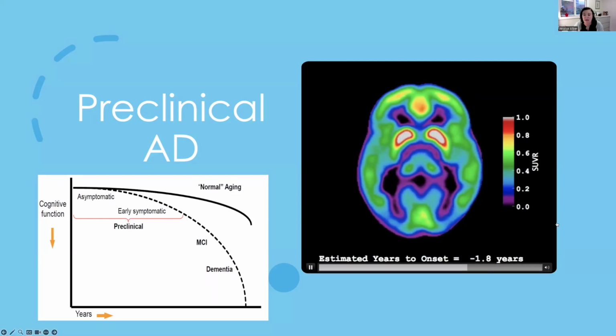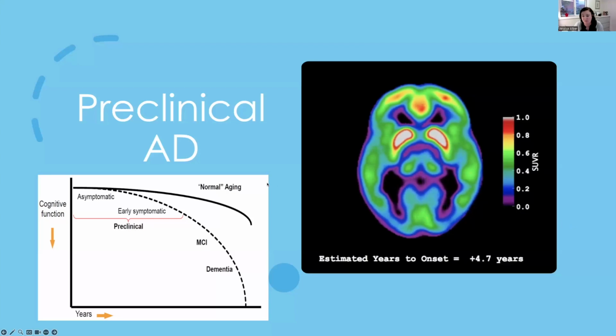So we are looking at whether changes in the retina can identify this period, this preclinical Alzheimer's disease period, and identify Alzheimer's risk in older adults, for further testing and for treatment.